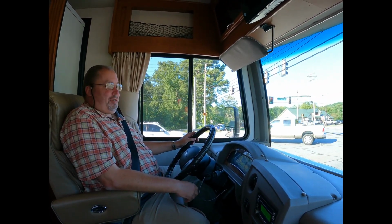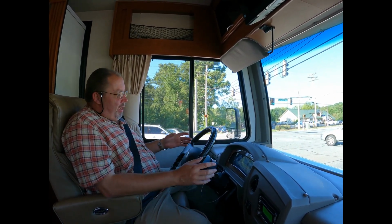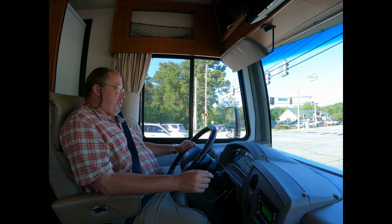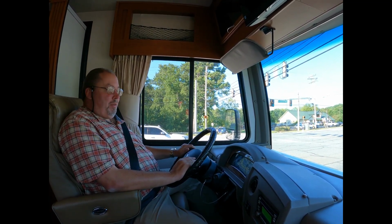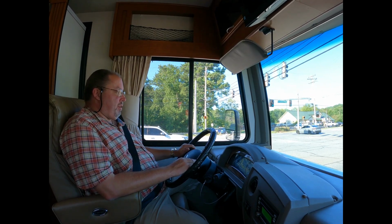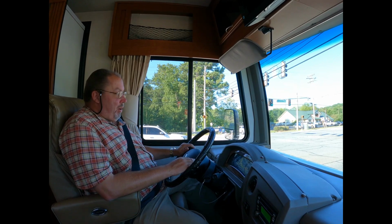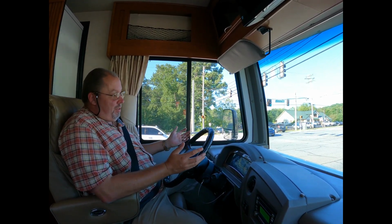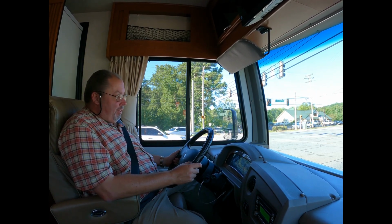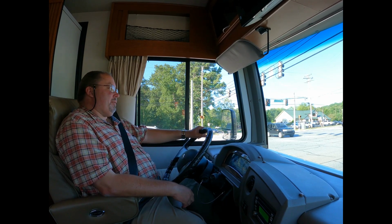You can tell the exhaust sounds a little different, I guess because of that Banks package. Like I said, it's a whole intake, exhaust, everything, so pretty cool system if you ever get a chance to see how they set it up. It's probably not something I would add to my RV if I didn't have it. I don't think it'd be worth the money because I don't drive that fast, but it's certainly a nice bonus to have if your unit's already got it in it.